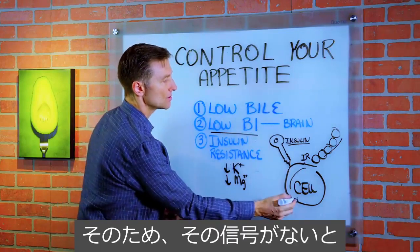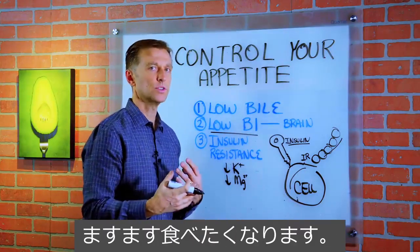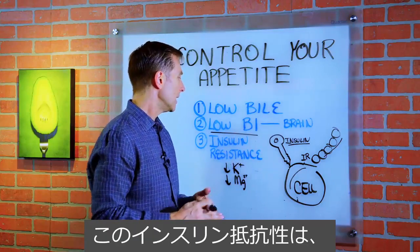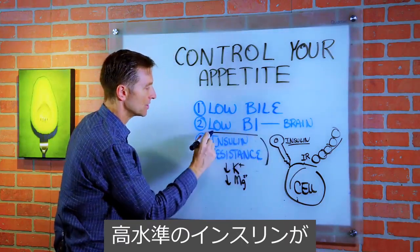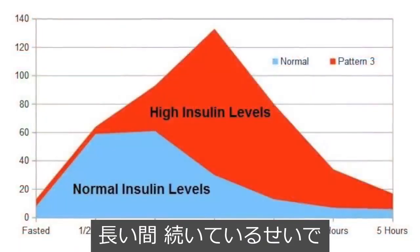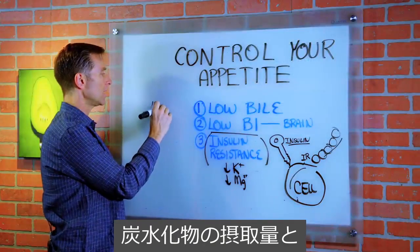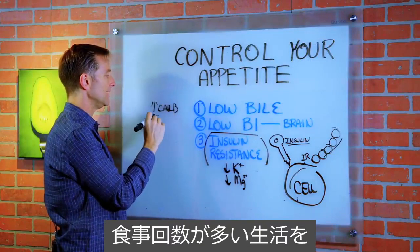So if you have insulin resistance, you can't get the nutrients in the cell, you can't get the fuel in the cell, and the cell has certain receptors and signals that will send signals back and let the brain know that, okay, stop eating, right? So if there's no signals, you'll just want more and more food. You'll want probably more quick energy like sugar than anything. So this is something that is created by high levels of insulin over a period of time. And you guessed it, it's high carbs over a period of time and frequent eating.